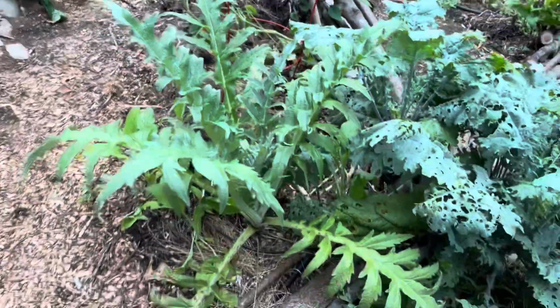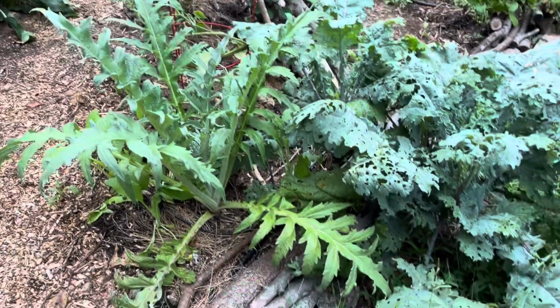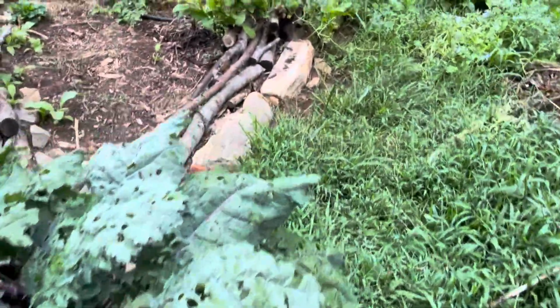But my first artichoke that looks really good, I mean, she's probably not as big as she should be, but she's pretty good. A ginormous kale. I can grow kale really well.